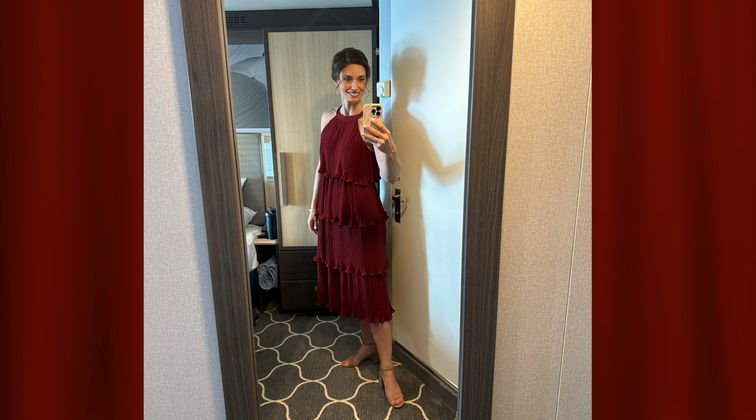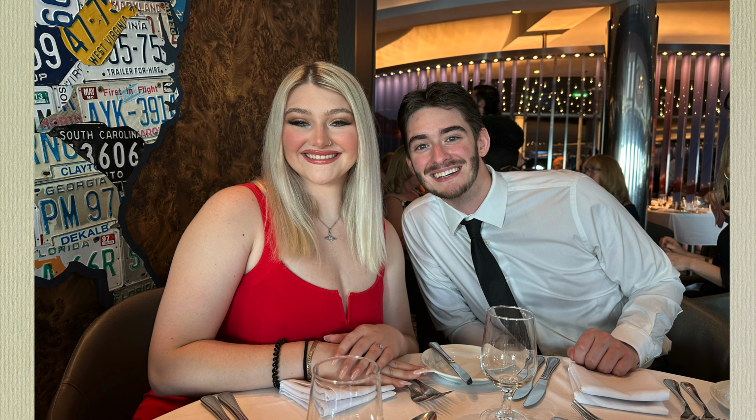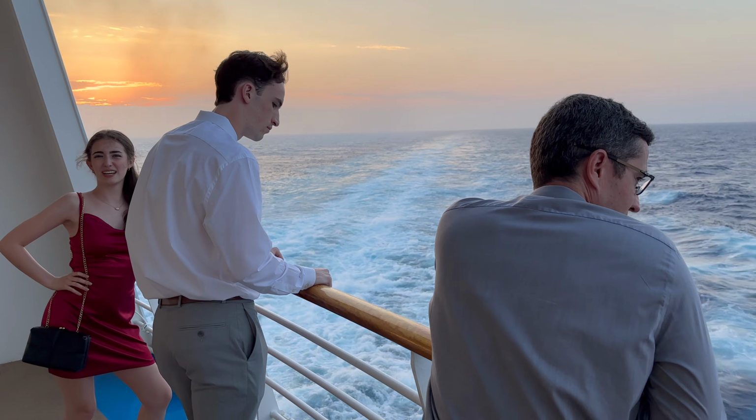Tonight's dress code was formal, so I wore this beautiful burgundy dress that I surprisingly found off Amazon. Us girls all coordinated the color of our dresses, and it was so much fun to get dressed up and go out to dinner as a family.